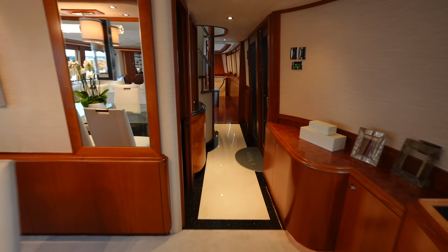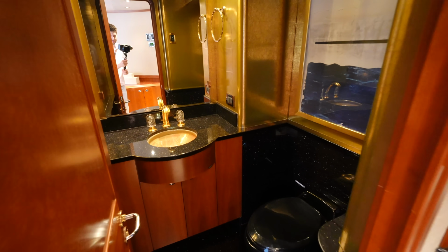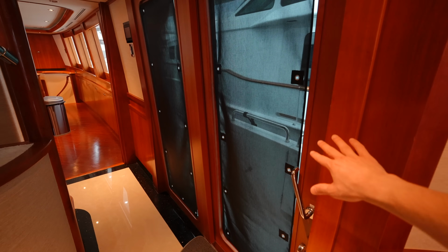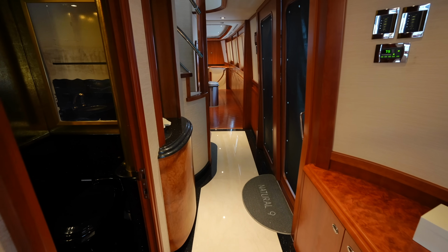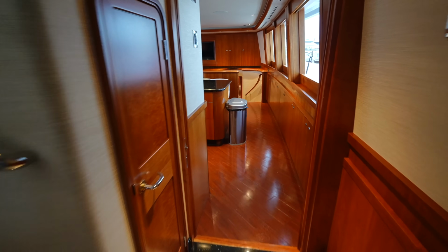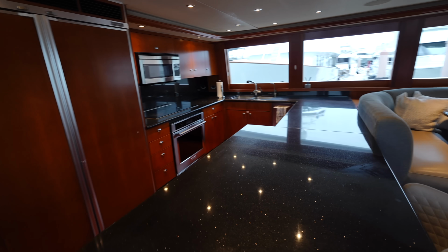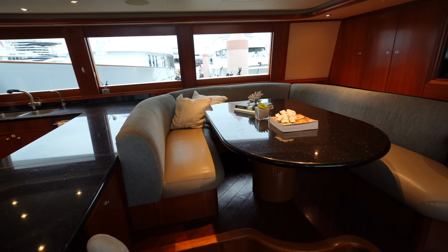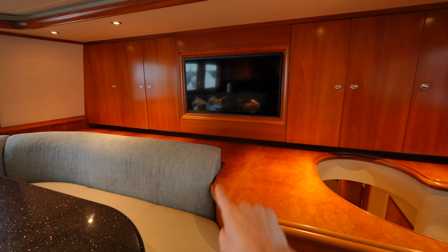If we continue over here, we'll find the day head. Then here, this is a side access door, so this will act as the main side entrance. And then if we continue forward, another fantastic feature on these raised pilothouse yachts, they're known for their beautiful country kitchens. You have the TV mounted up here, plenty of storage as well.